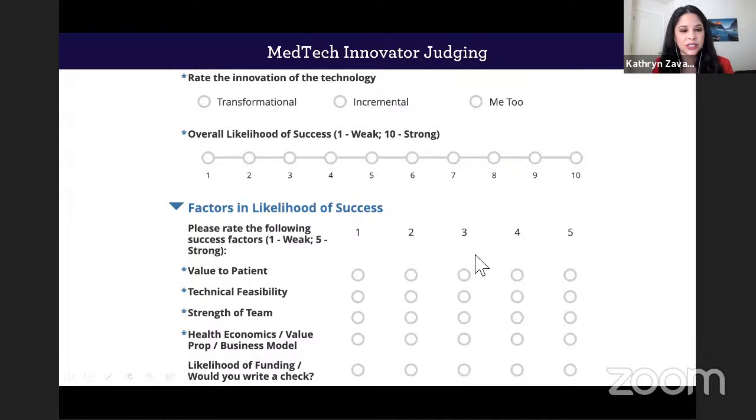And then some other factors for likelihood of success. These are all rated on 1 being weak and 5 being strong. So value to patients. Again, some technologies may not be directly related to patients, and that's okay, but we still like to see a score there. Technical feasibility, strength of team, healthcare economics, and likelihood of funding. So would you actually write a check for this company?